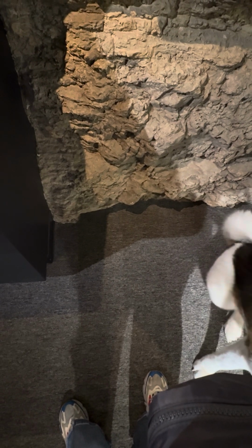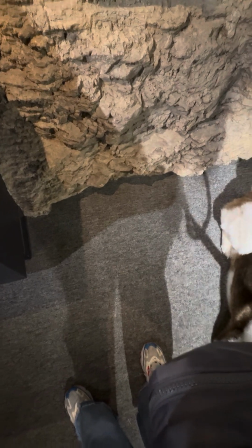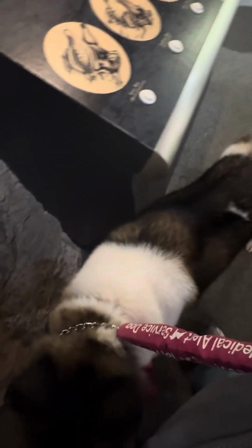So, right in the middle of me checking out the bats exhibit, Piper suddenly alerted me. Turns out my heart rate had spiked. Classic POTS moment. If you don't know, POTS, or postural orthostatic tachycardia syndrome, basically means my body doesn't regulate blood flow properly. So things like standing too long or sudden movement can make my heart rate jump way higher than it should.